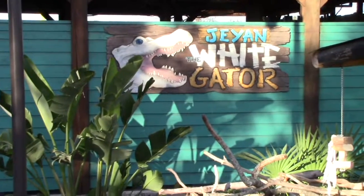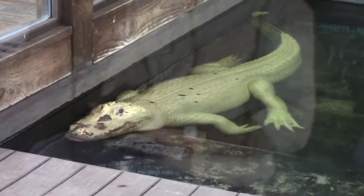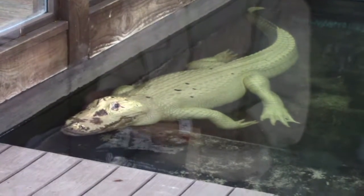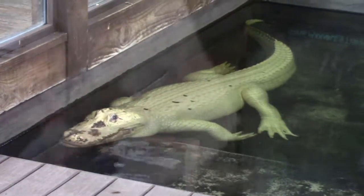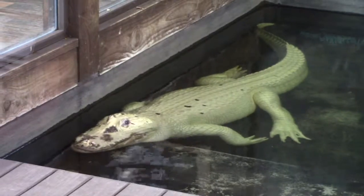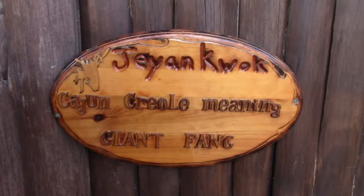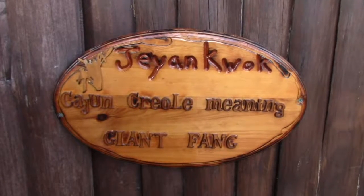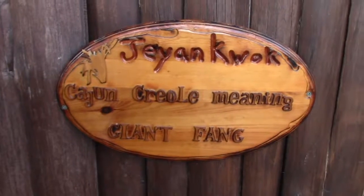You'll see Jan, the white gator. This is a white alligator, born in 1987 in a Louisiana swamp, according to the literature we have on the wall. His full name is Jay Quick. It means giant fang. That's very appropriate for an alligator.